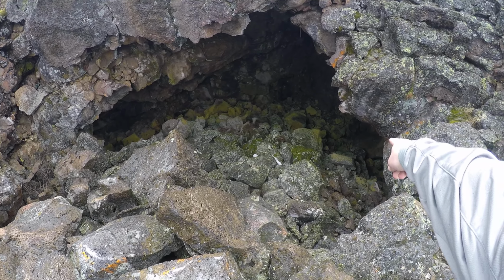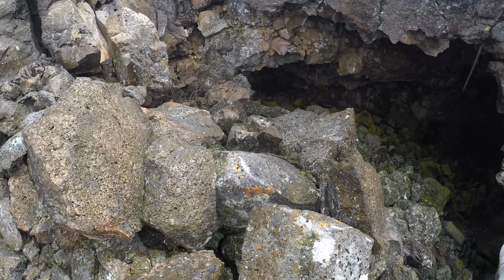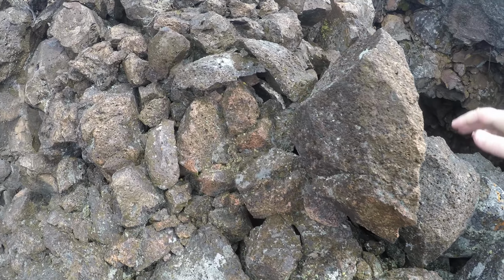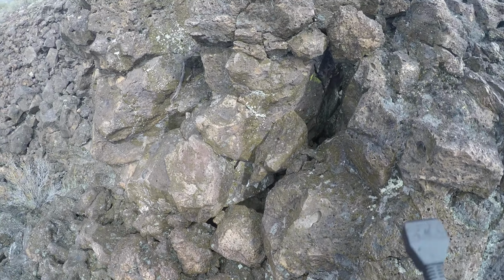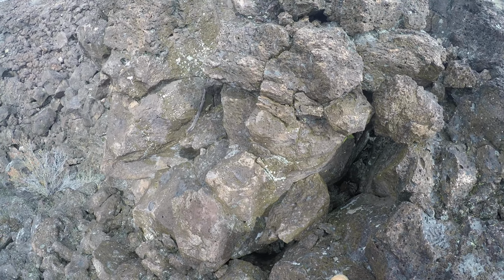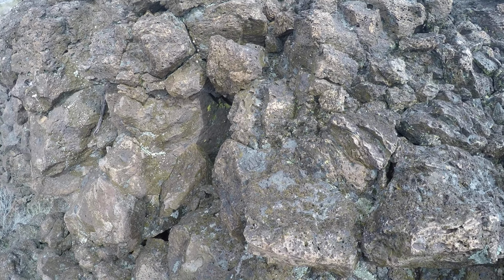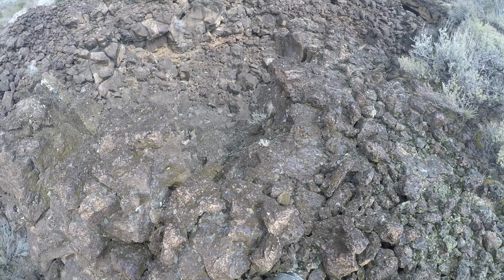So that's the way I came in, to the right. I think there's more cave to the left. I'll find out in a minute. Well, probably more than a minute, but when I get around to it. Okay, up I go. Yeah, man, these rocks are seriously slippery. Wow, look at the size of this trench.